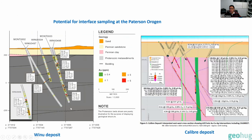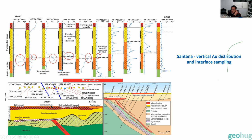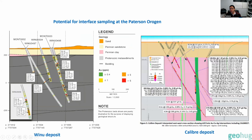That's in general the three prospects in Yamarna, but the idea is that we didn't find anything on the surface that we can rely on from those pisoliths. Take an example from the Paterson, where we have a similar cover like Permian and aeolian sand on top. That's an example from the Winu deposit, and that's from the Callie deposit in the Paterson province. What's important here is that most of the mineralization starts to stop at that unconformity, based on the analysis from the companies, and another deposit is similar.